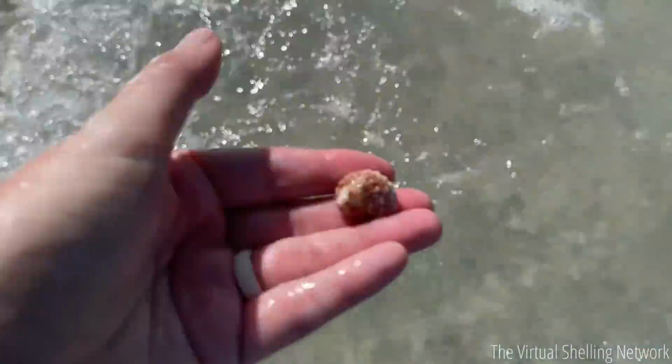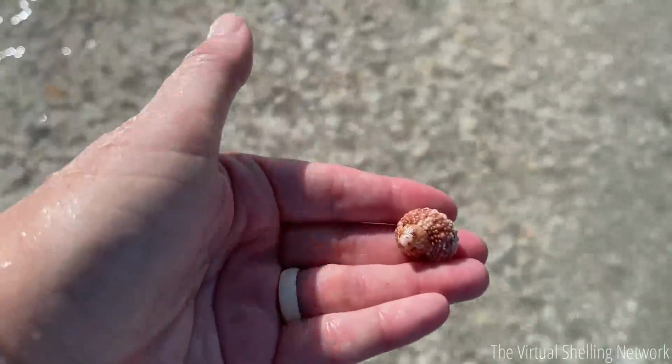But hopefully you guys can kind of see the break line and how to look for some fun shells. Oh, here's a really pretty turbo. That pretty kind of pinkish colored turbo. That's gorgeous. Looking for color, looking for things rolling.